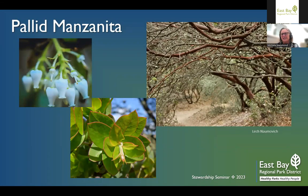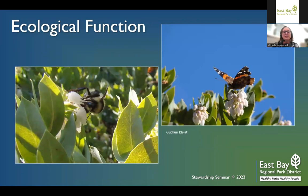But a Pallid Manzanita, it's a gorgeous shrub. A lot of folks love manzanitas with their shiny red bark and their graceful branches. It's a classic, beautiful chaparral plant. Pallid manzanitas are also an important plant for pollinators, especially because they bloom in the middle of winter.